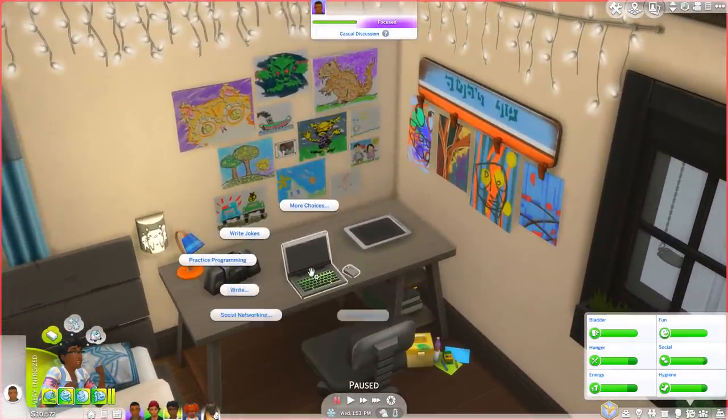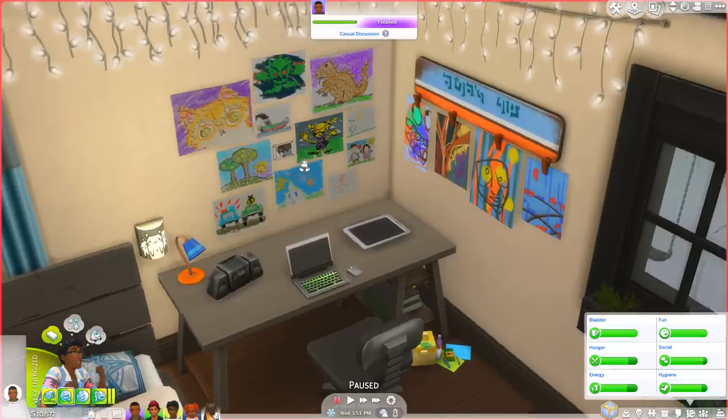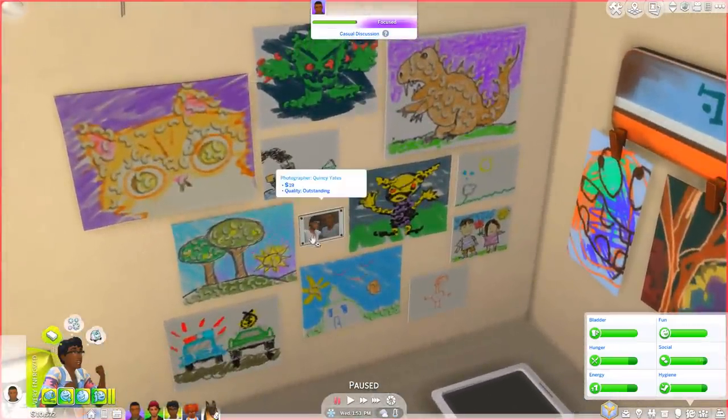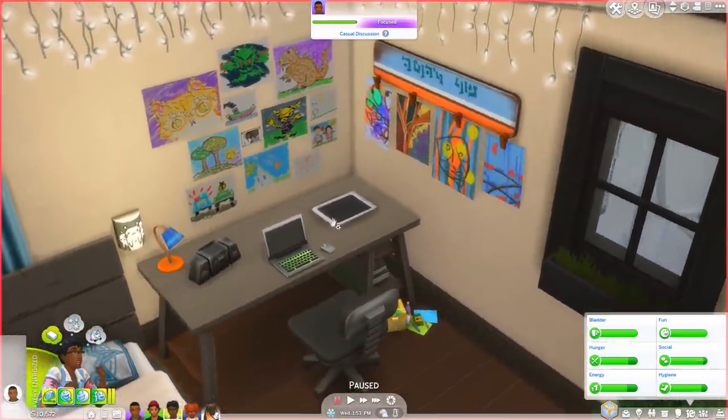So we got him a laptop, and I also got him a drawing tablet because, as you can see, he is super into drawing. Always has been, probably always will be, a very creative minded sim. He also has a cheeky little photo of his dad's, which I just think is so cute. So yeah, he has a drawing tablet.